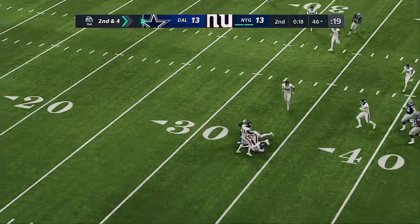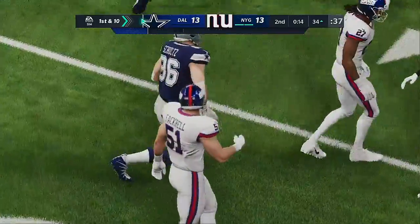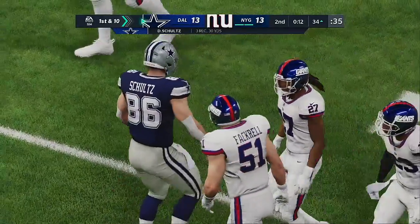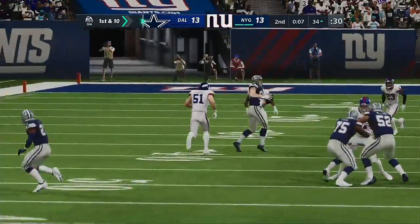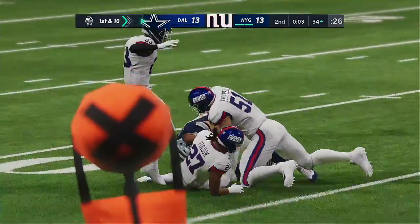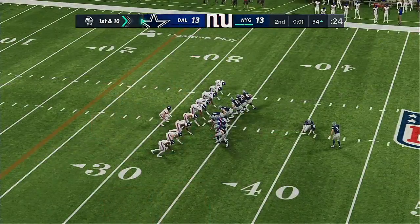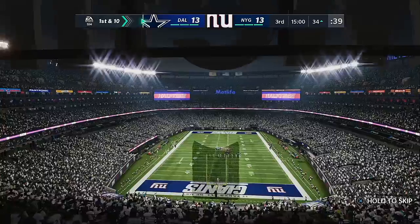Again on second down, Dalton finds his target. It's Schultz, and they're going to have another first down as the tackle's made at the Giants 34-yard line. They give him 13 yards there on the play and a fresh set of downs. So even though it's first down, here's the field goal unit on now to try to get three before halftime.